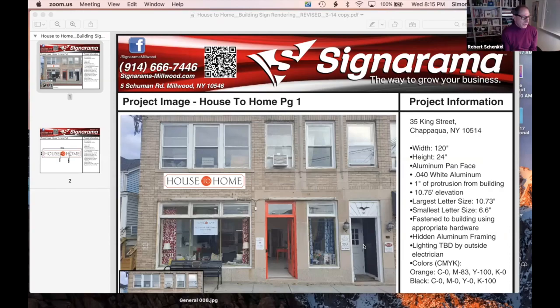It says 1 inch of protrusion from building. Is there sides to it? Are we going to see white sides? Are we going to see it on pins? 1 inch thick, so the aluminum is wrapped to 1 inch in depth. And what are the letters made of? I believe just vinyl.